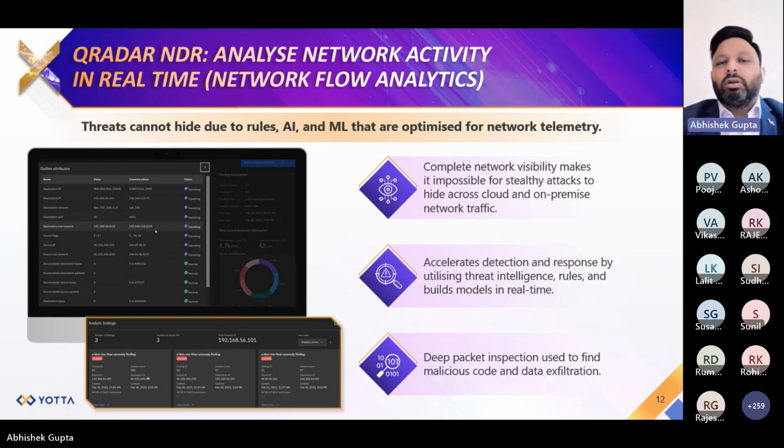For example, there are user A and user B. They are both in the finance department and both connected to the same access point. If user A's machine is infected and is transferring the payload to user B, the data will flow from A to B via the same access point. So we cannot monitor or capture that attack from the core router, core switch, or firewall, because it is not coming on that level, right? So how can we monitor? QRadar is a solution.